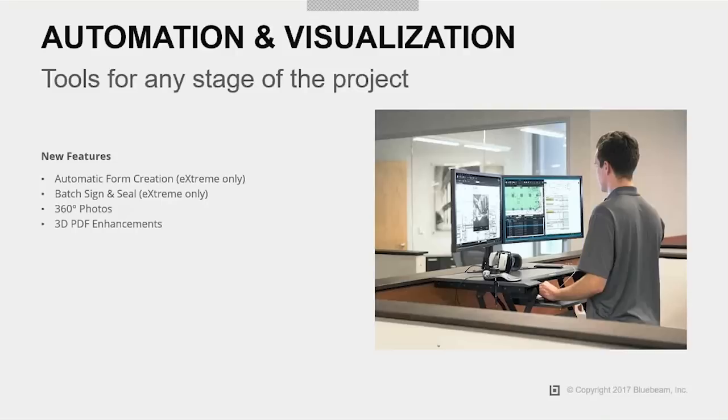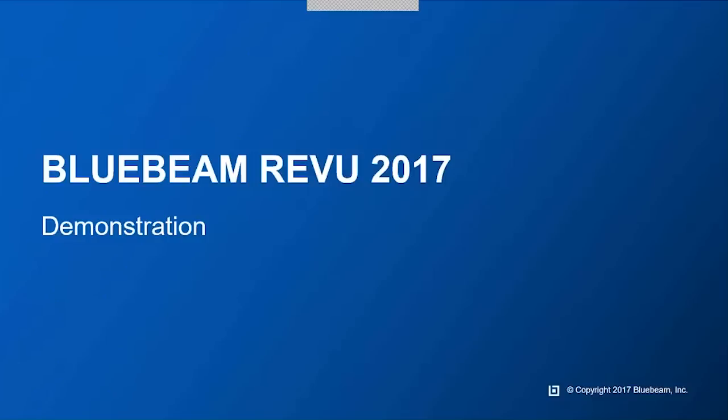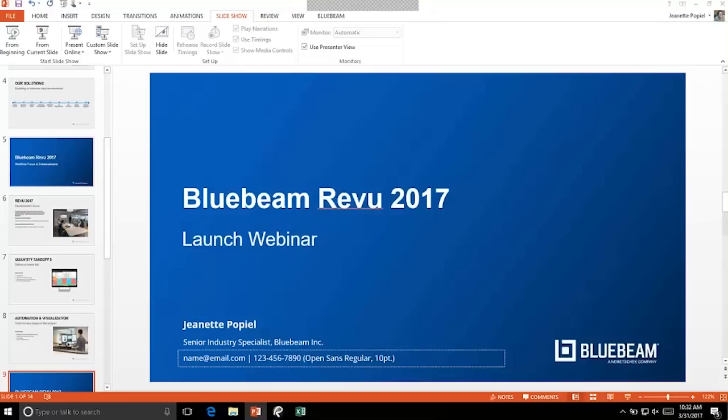And last but not least, be sure to stay tuned. We have some major enhancements with the 3D PDF workflow. I'm going to be showing you all the new enhancements, so please stay tuned to the very end where we go over perhaps my favorite feature in Revu 2017. So now, the reason you're all here today. I know you're all here to see Revu 2017, so let's go ahead and jump right in.